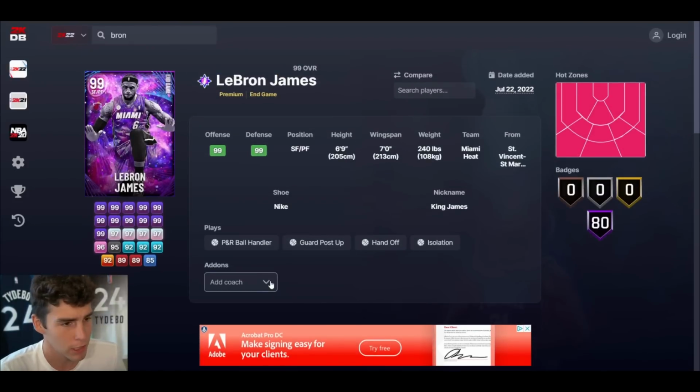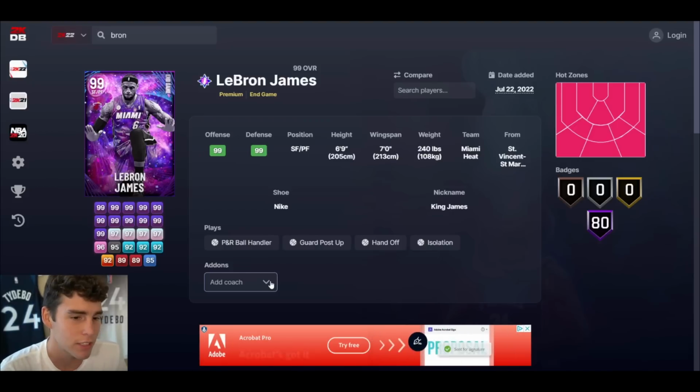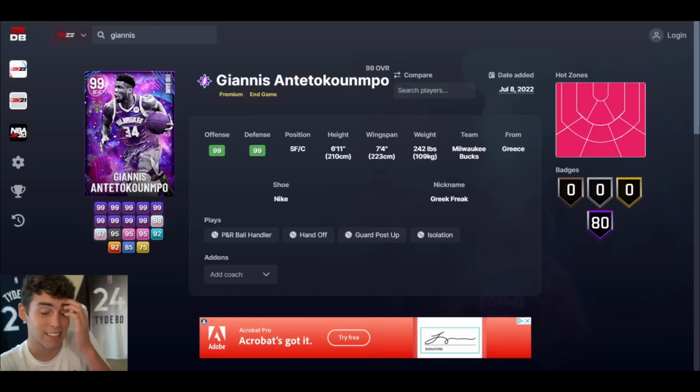Between him and Kevin Durant, I really think it's preference-based. I personally prefer LeBron because I'm a defensive head. KD's better offensively, but on the defensive end of the court, give me LeBron James every single day of the week. King James coming in there at number 2. And rounding off my small forward list, coming in at number 1 is Giannis Antetokounmpo.